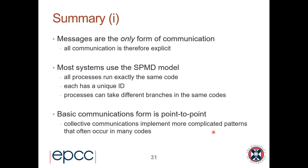So, summary: messages are the only form of communication. If you're not issuing a send or a receive, you're not communicating. Your process is just running like a normal program. All communication is explicit. Most systems use this SPMD model, single program, multiple data. All processes run exactly the same code, but each has a unique ID. Processes can take different branches in the same code.